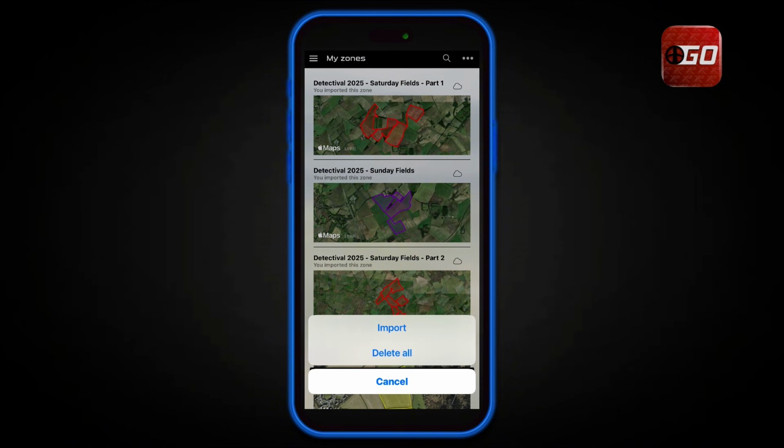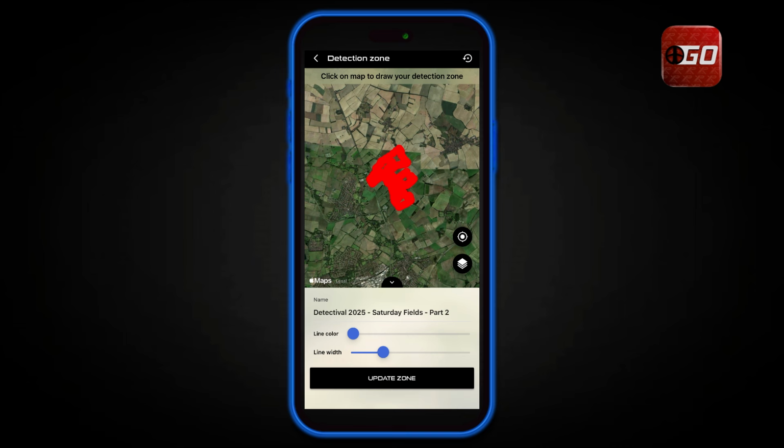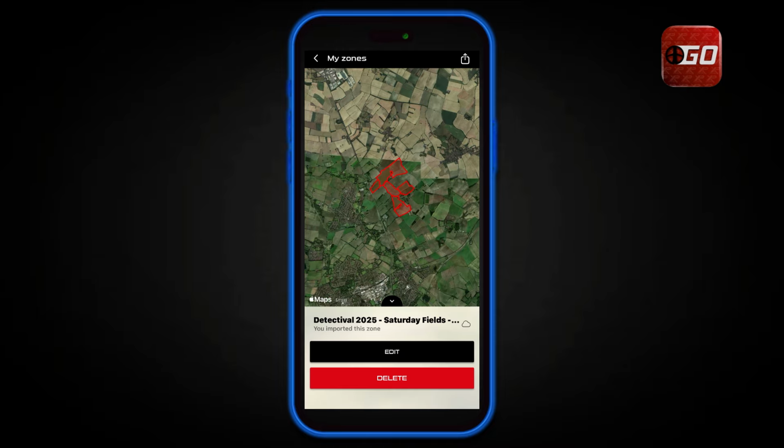The benefit of this is that you can change an area at any stage, and if more fields become available on the day, or you need to change one for any unforeseen circumstances, this can be added to the event map and downloaded by your attendees on their GoTerrain app as long as they have an internet connection. Let me show you exactly how this works.